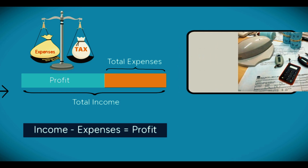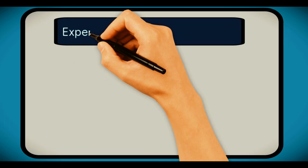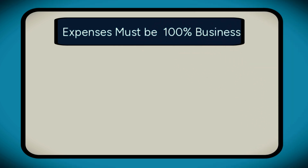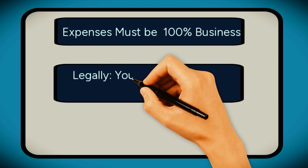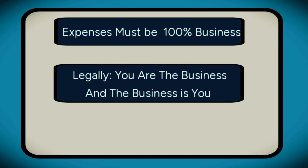Before we get into the nitty-gritty of what you can and can't claim, let's cover a few basics to keep in mind. First, your expenses must be directly related to your business. If you use personal items for both work and personal use, like your car, you can only claim the business portion of the costs. Second, as a sole trader, you and your business are one and the same. So, taking money out for personal use isn't a tax-deductible expense.